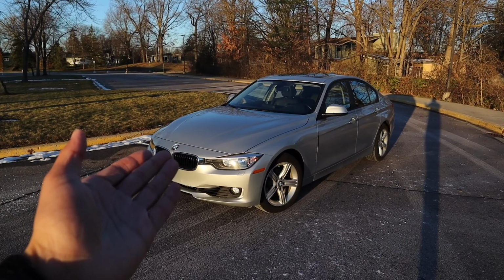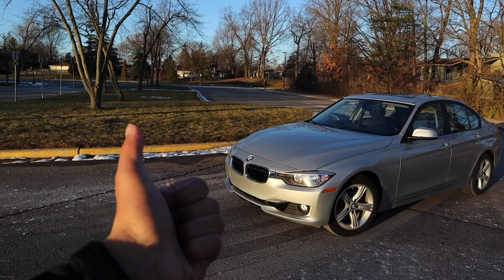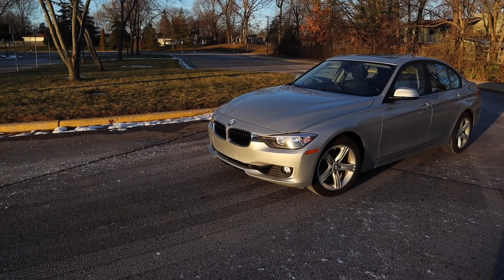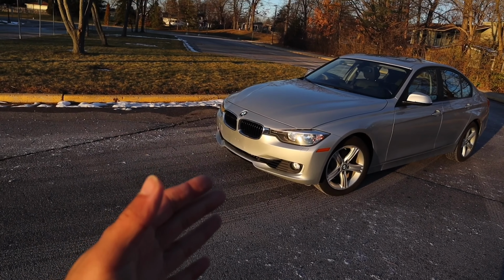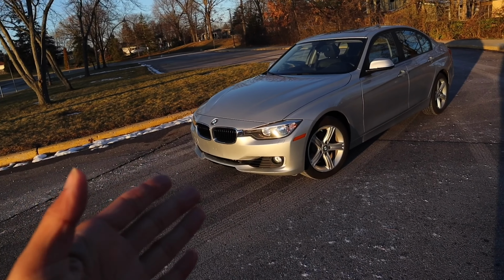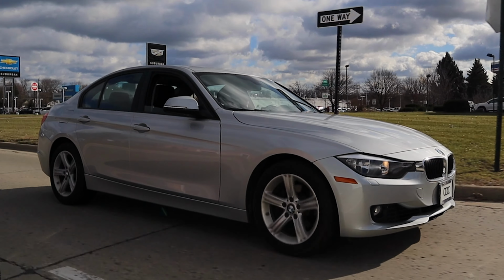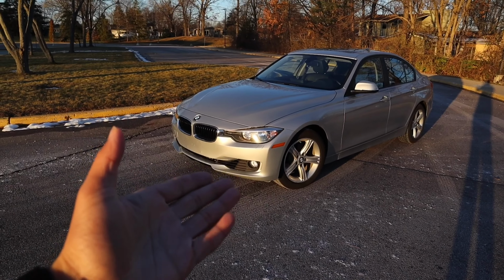This is the newest addition to the family. We have my E39 M5, which is a classic and will be experiencing no more winters. My M4, I prefer to not drive that in the snow, maybe once or twice just to do some snow drifting. But this right here is the perfect purchase for a car that we can drive all seasons and anywhere, any destination, even off-road if you want, because of the all-wheel drive.